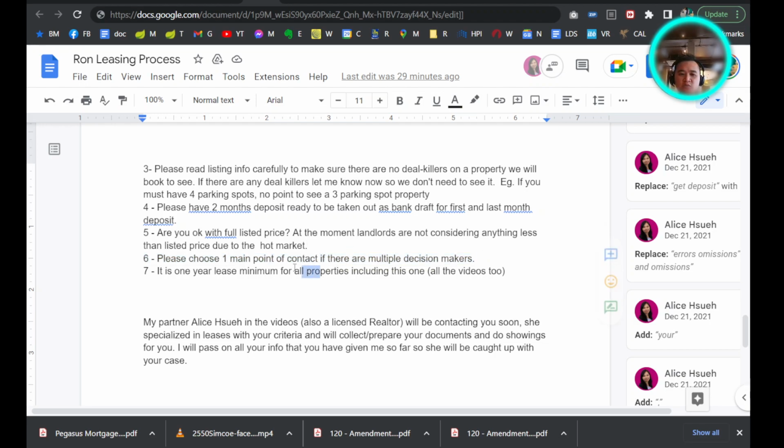By the way, I only do 1 year leases. Okay. If you want to do short-term rentals, you have to look at other options. Just let me know, but I won't be the person to help you for less than 1 year lease because for our agents, the system we have, everything is 1 year lease.